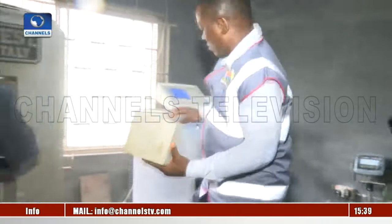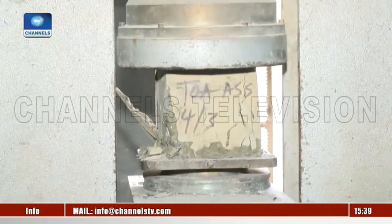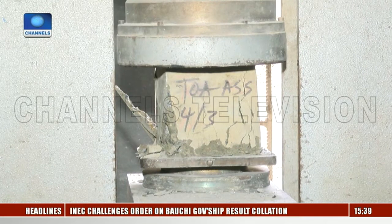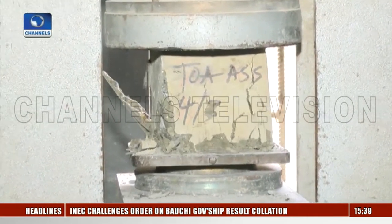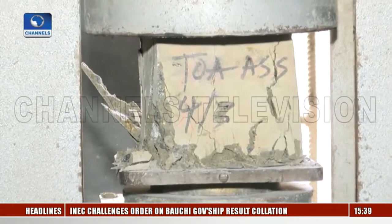The concrete goes through different stages of testing. For example, this one now, the owner is and the casting date is 4/3/2019. Testing is carried out within 8, 14, or 28-day periods.